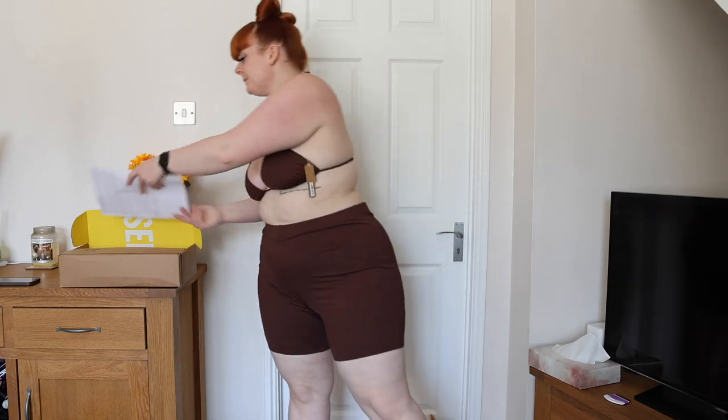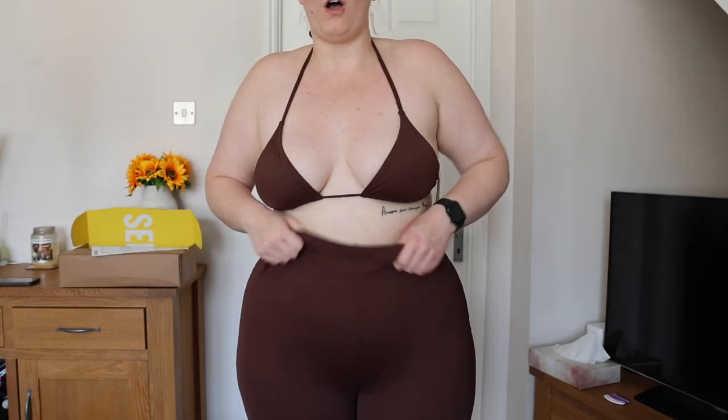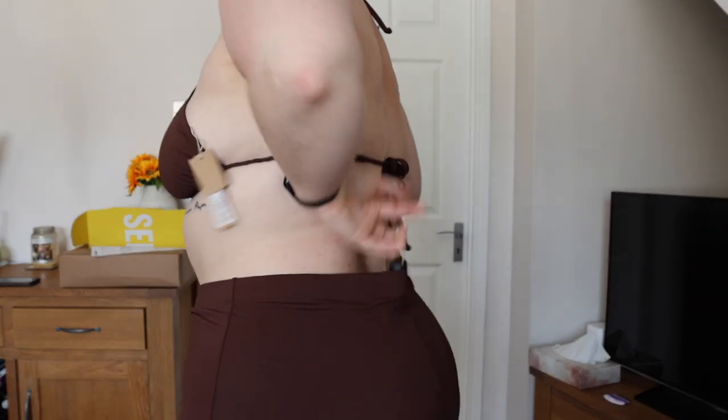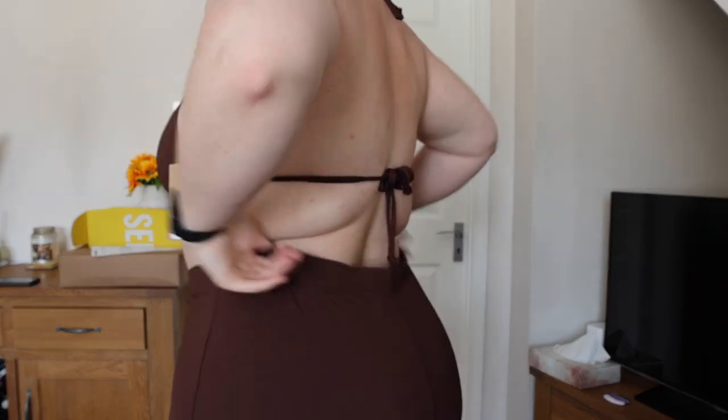This is the Coca set. I got the bottoms in a 3XL, they're £42, and the top was a 2XL, and that's £38. So I'll just go right off the bat and say I definitely could have sized down. These are way too big. If I show you guys the back, look, you can see how much extra material there is. So yeah, that's my bad.